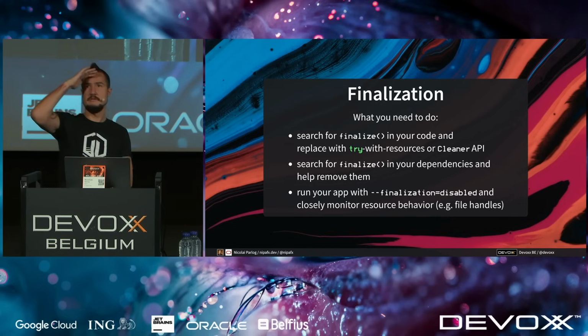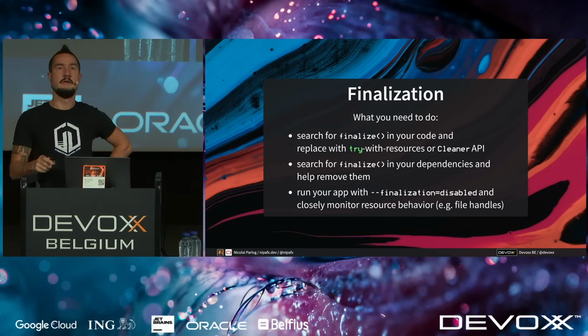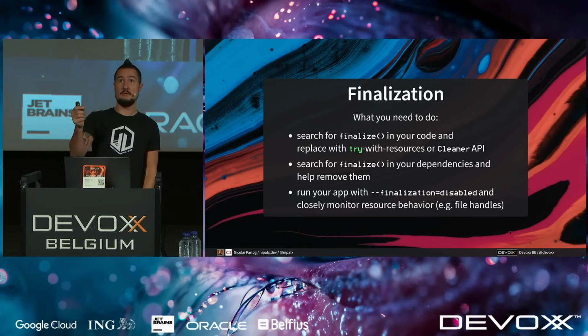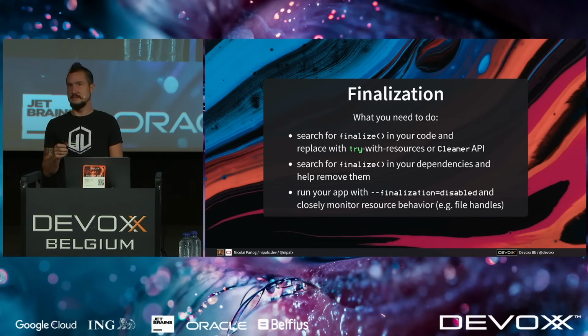Question up there, I think. So the question is, will the finalize method, if it's present, cause a compile error? And I don't think it will. I've not read that in the JEP. And it would also be kind of weird, right, to basically forbid a specific method name. So I haven't seen that, and I don't think the compiler will do that for you.